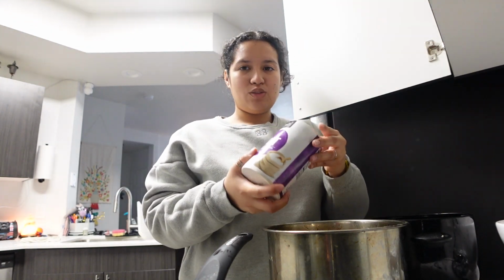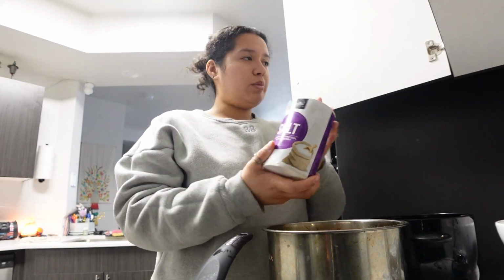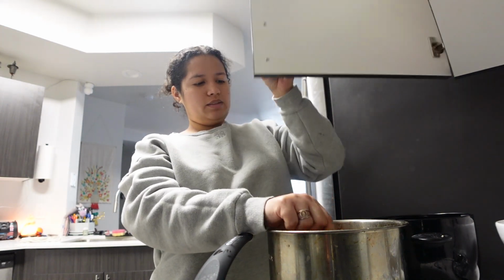I haven't made corazones in such a minute. When I was in New York, I used to make it all the time because I had access to them at an easier rate than I do now, so I would make them all the time. But put it a little more. But now, I'm struggling, man. Struggling. Let me put this, hold on.